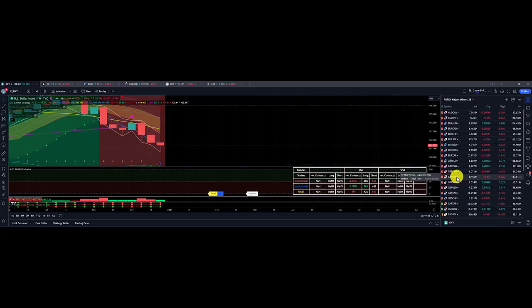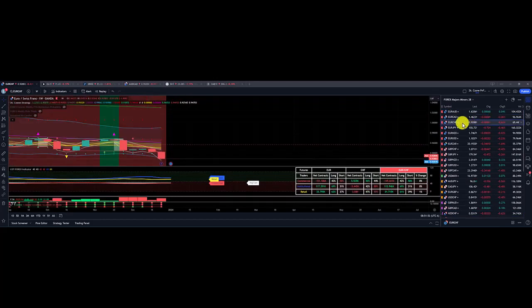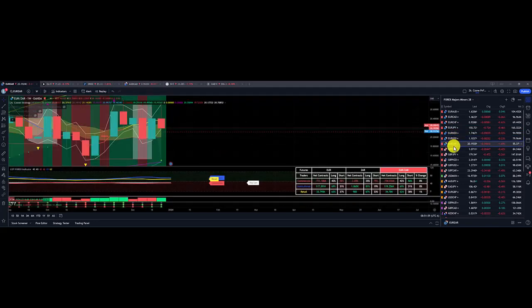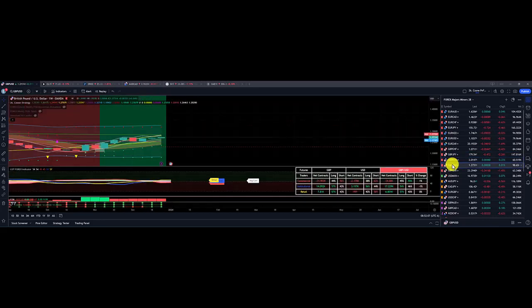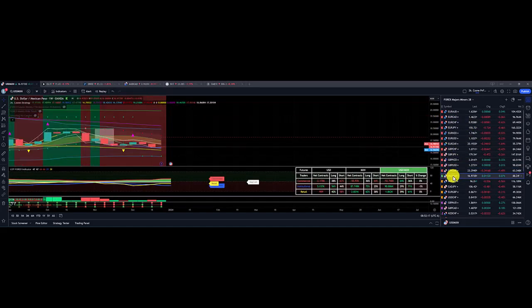So looking at next week, we have Euro Aussie dollar, Euro Canadian dollar, Euro Swiss franc, Euro Japanese yen, Euro New Zealand dollar, Euro US dollar, Euro South African rand, British pound Swiss franc, British pound Japanese yen, British pound New Zealand dollar, British pound US dollar, and British pound South African rand for strong sell positioning for the week. US dollar Mexican peso is still a strong buy positioning for the week. Those are your conservative trades.